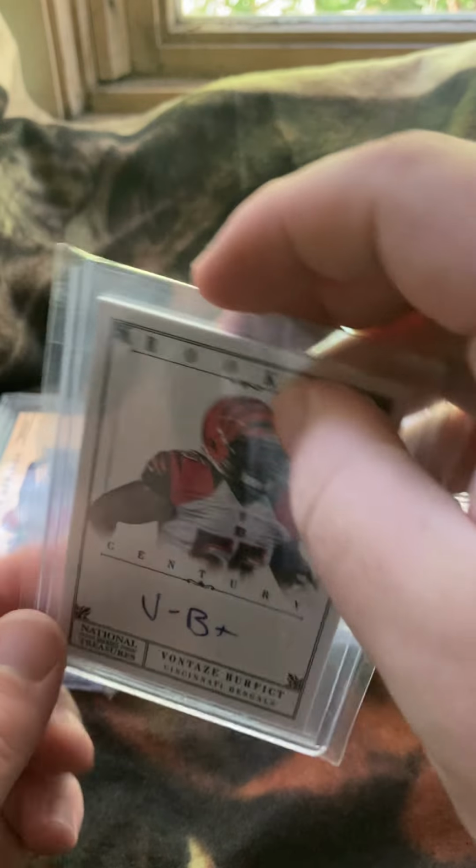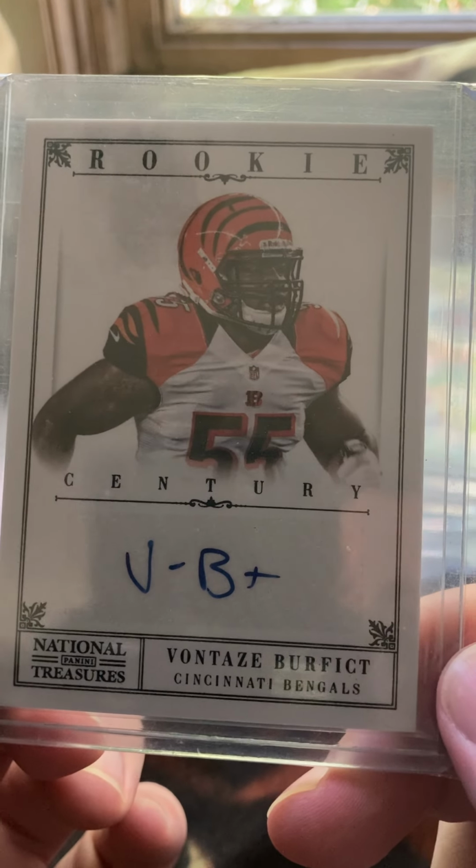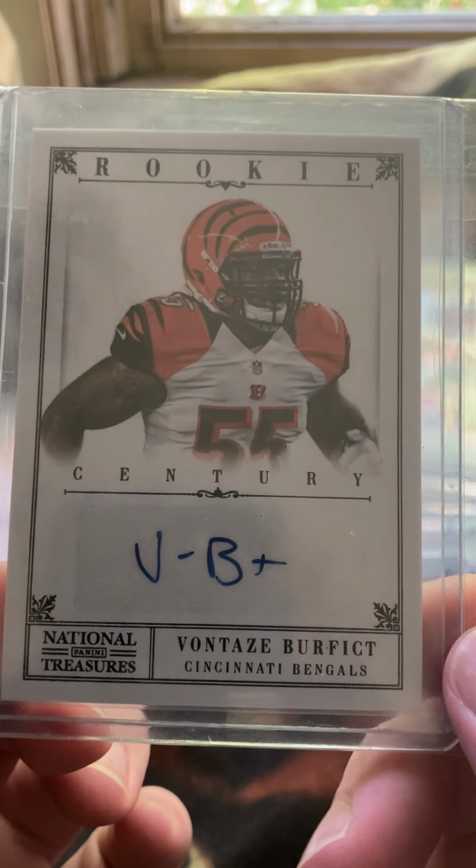Sorry, I keep bumping the camera here. So here we have National Treasures, rookie card. His signature leaves a lot to be desired.